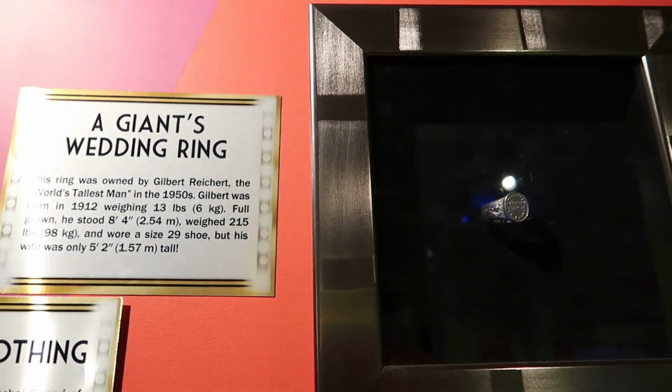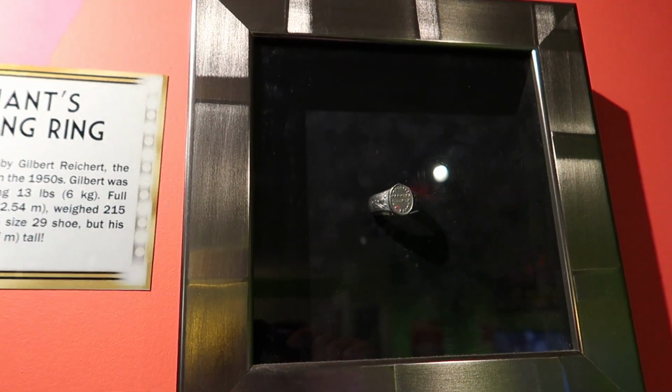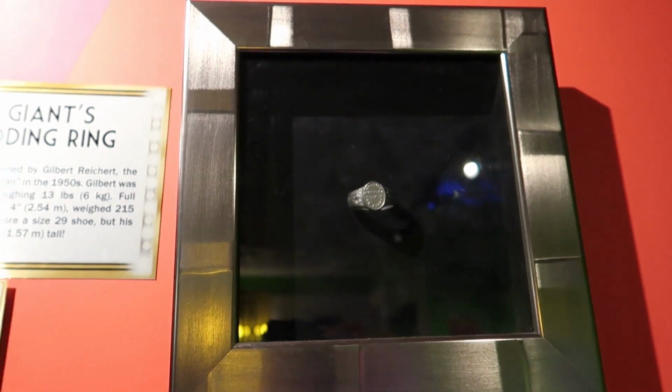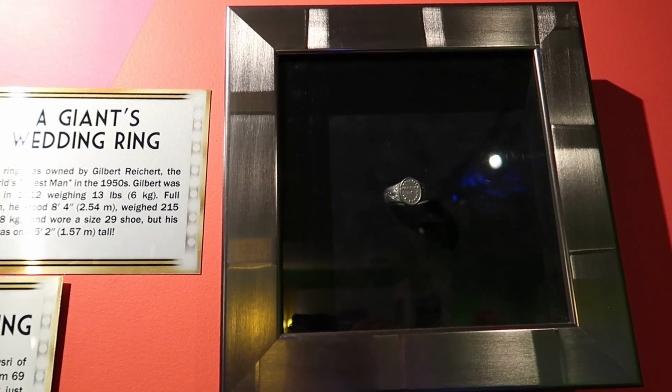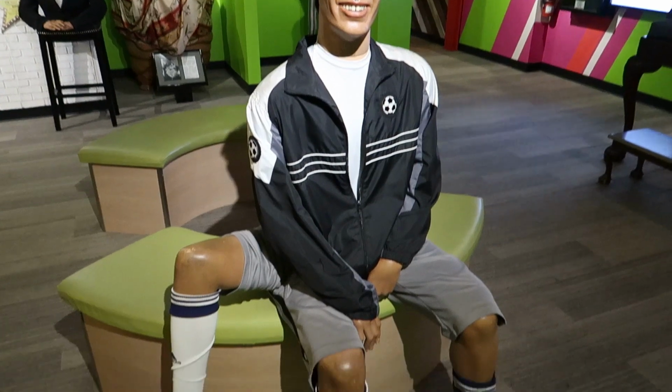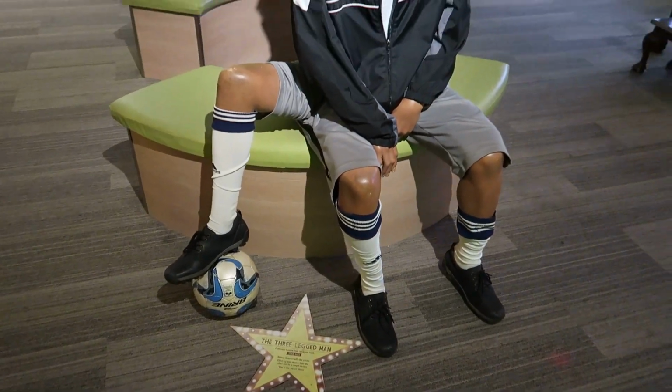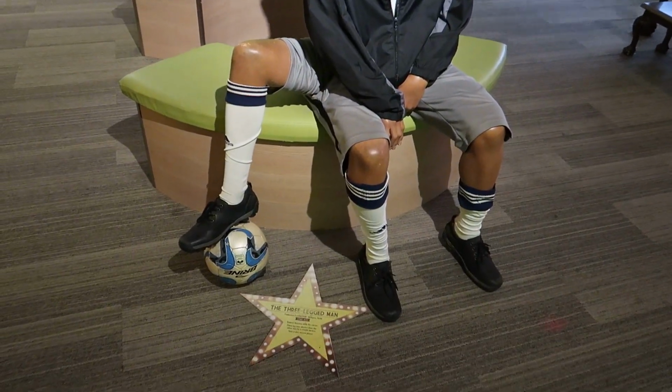There's a giant's wedding ring. This belonged to Gilbert Reichart, who is 8 foot 4 inches. Not as tall as Wadlow, but still an impressive showing. This is Francisco Latini. He was a Sicilian man who had 3 legs and apparently played soccer. I'd actually love to see some footage of him playing soccer. That's actually pretty insane.